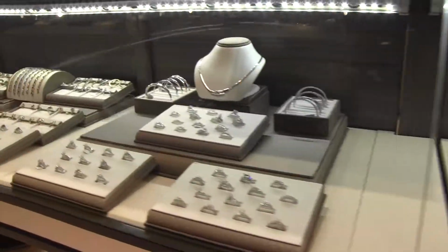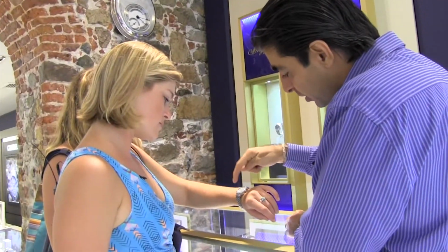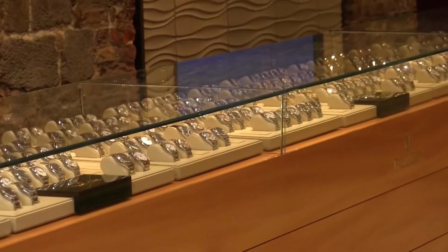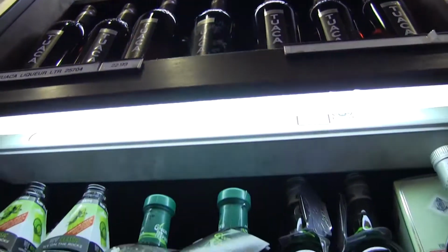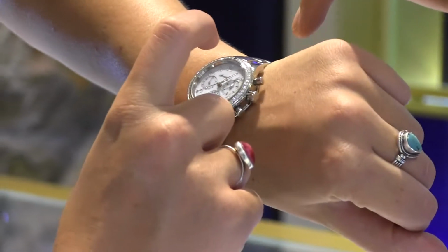U.S. residents have a $1,600 duty-free allowance per person, so a family of four could spend up to $6,400 duty-free. That duty-free allowance is twice as much as any other location in the Caribbean. I just saw some beautiful jewelry and watches from Gautam at Royal Caribbean. Now we're really thirsty, so let's go get a drink.